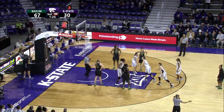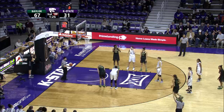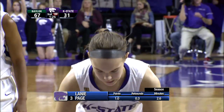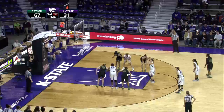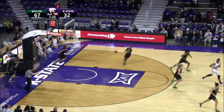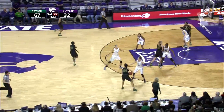Laney at the line. Page has played sparingly this year for K-State, averaging just about 3 minutes a game. This has honestly been the most extended action for her maybe this year. And I think so much of it is finding that rhythm. Last year she was out with an injury and had a surgery and did not play at all really, and then had some injury issues at the beginning of this season when practice started and early in the non-conference.